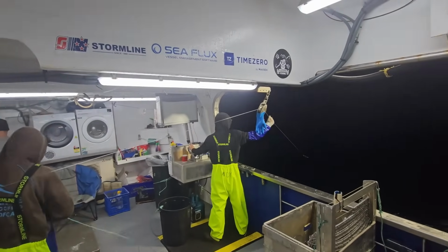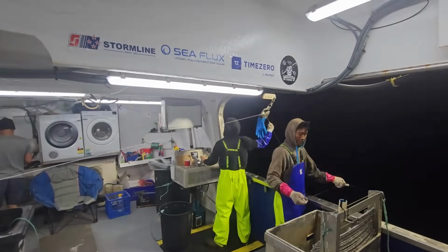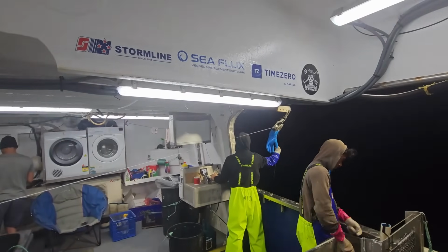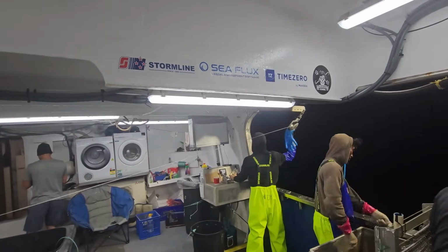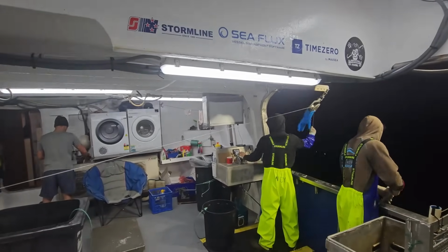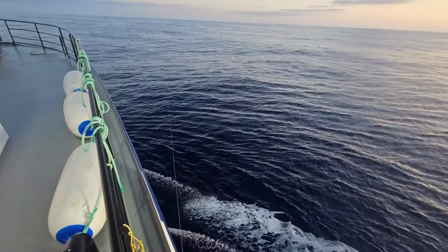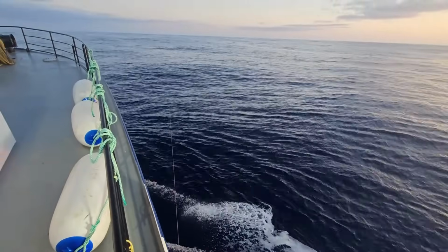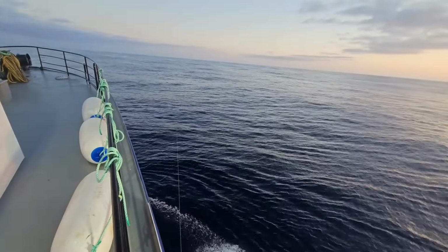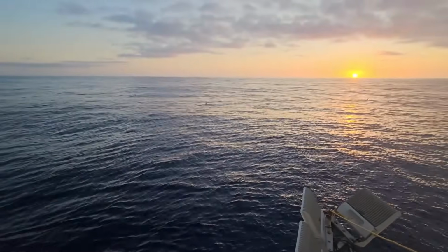So, nice conditions, getting a few fish, picking along nicely. In the tropics, so we're starting to see the mahi-mahi and a bit of marlin. And yeah, beautiful day. Just about finished hauling. And the sun's just coming up.